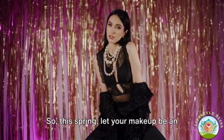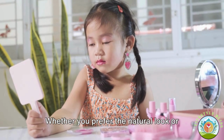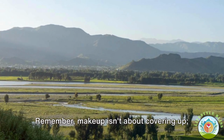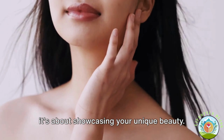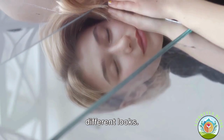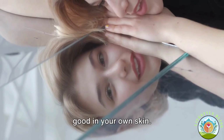So this spring, let your makeup be an extension of your personality. Whether you prefer the natural look or love a bit of drama, there's a trend for everyone. Remember, makeup isn't about covering up, it's about showcasing your unique beauty. So go ahead and experiment with different looks. After all, beauty is all about feeling good in your own skin.